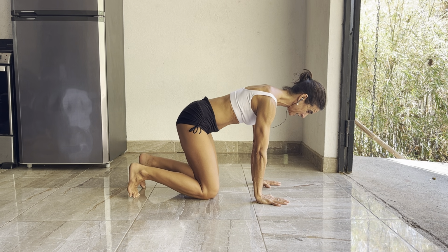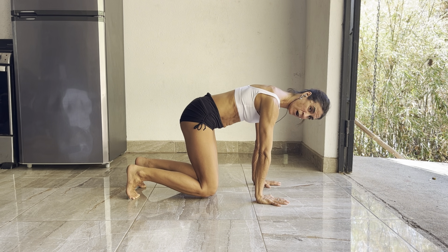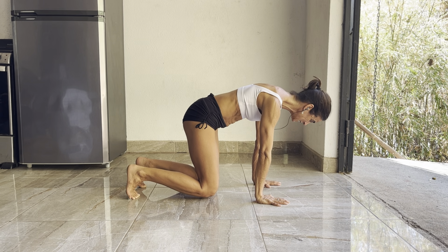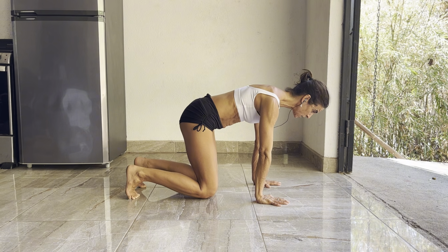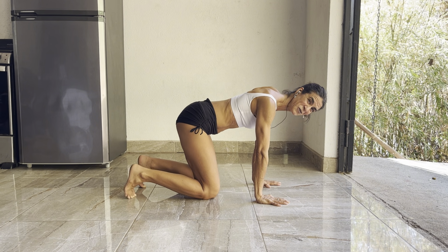Make the neck long. From here, see if you can lift your knees 1 inch off the ground, just 1 inch for 10. And if that's not available, gently down go the knees. 8, 7, 6, 5. Keeping the spine long and straight from tailbone to crown of head. And gently lower your knees.